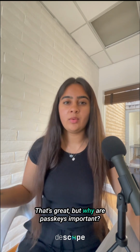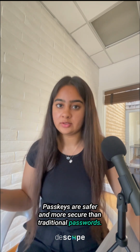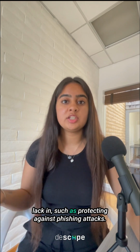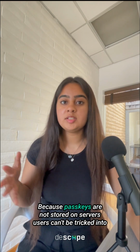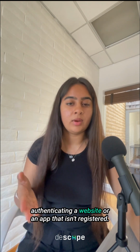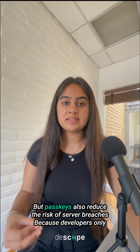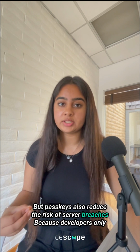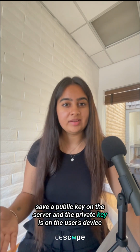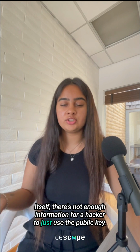That's great, but why are passkeys important? Passkeys are safer and more secure than traditional passwords. They can help with many things that passwords lack in, such as protecting against phishing attacks. Because passkeys are not stored on servers, users can't be tricked into authenticating a website or an app that isn't registered. I'll get more into that in a second, but passkeys also reduce the risk of server breaches. Because developers only save a public key on the server and the private key is on the user's device itself, there's not enough information for a hacker to just use the public key.